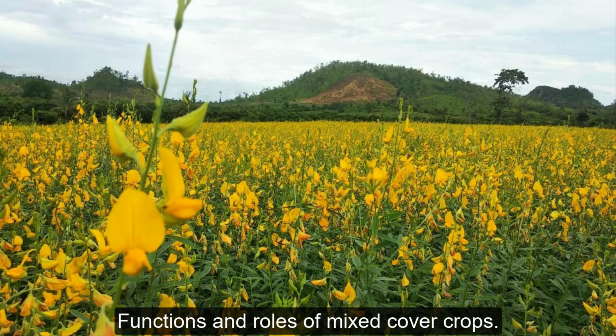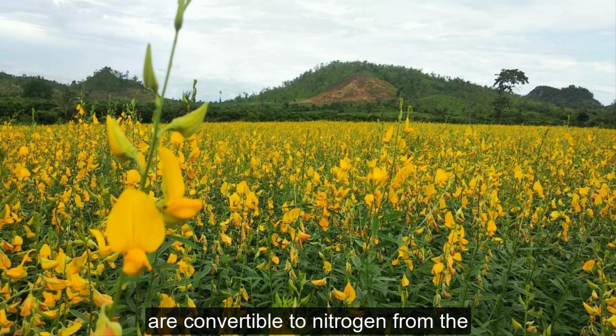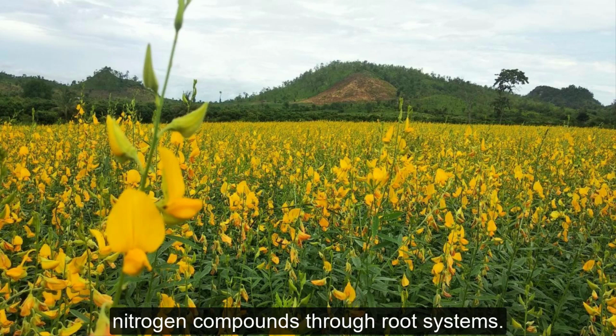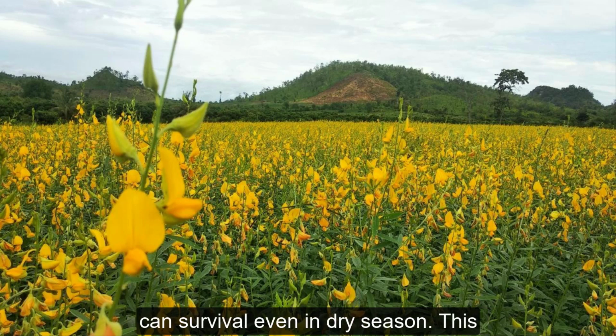Functions and roles of mixed cover crops. All cover crops are legume families that can convert nitrogen from the atmosphere to feed their own plants and produce nitrogen compounds through root systems as nitrogen-fixing plants. Its strong roots can penetrate the soil deeply, so it can survive even in the dry season.